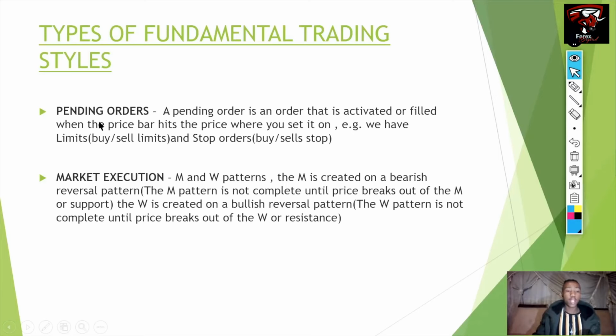Firstly, we have pending orders. A pending order is an order that is activated or filled when the price bar hits the price where you set it. E.g., we have limits, buy or sell limits, and stop orders, buy or sell stop. Now, in pending order strategy for fundamentals, we only focus on stop orders, the buy or sell stop.